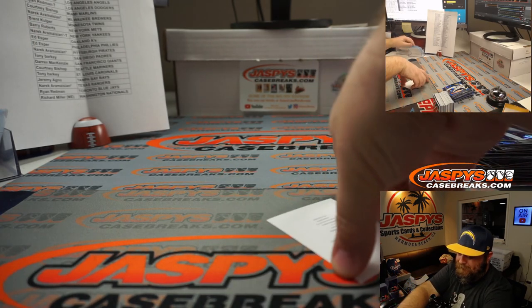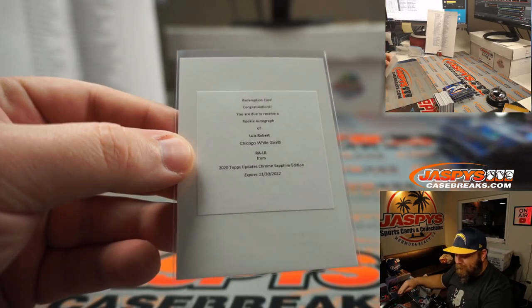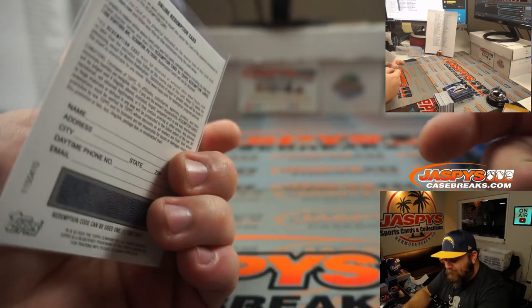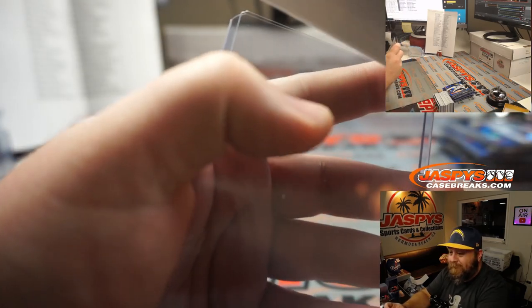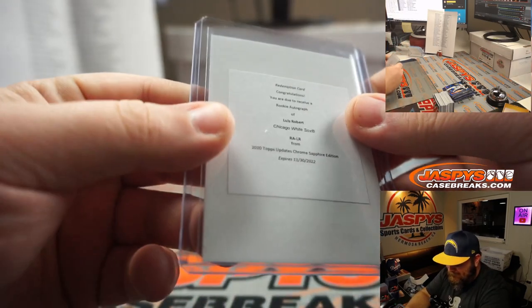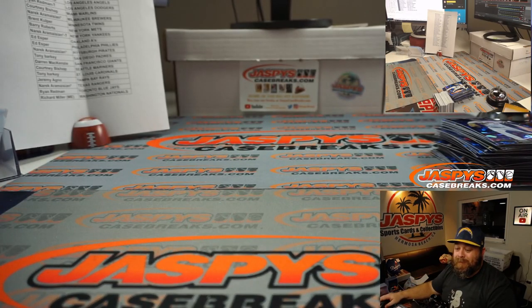That's the break. Chicago White Sox, Luis Robert. Rookie auto redemption. This is the weirdest looking redemption I've ever seen, but it counts. It still works. Not even a Topps regular redemption. Super cool. Congrats, Richard.